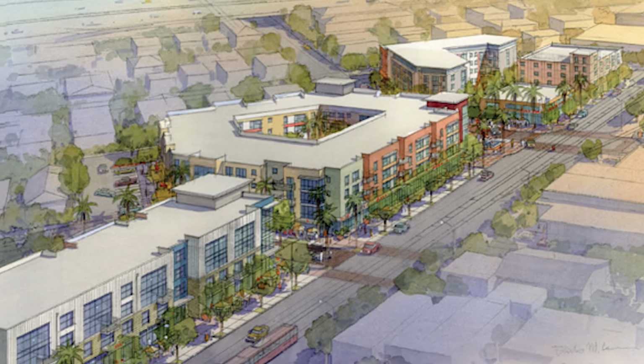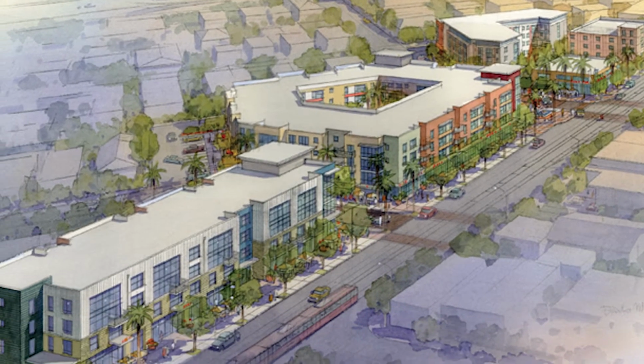It's a project that took almost 15 years to bring to fruition and had a lot of challenges along the way.